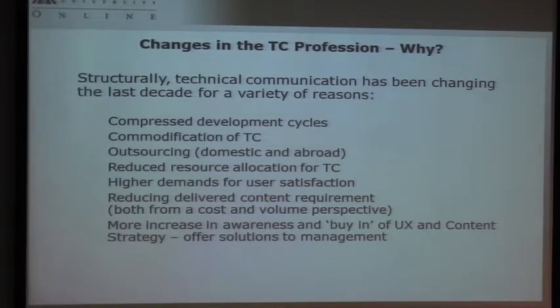There's a bunch of things. There's been a lot of changes, as we all know, in the technical communication profession in the last 10 years. There's a lot of reasons for this. And what I just have here is, I think most everyone will probably find some of these very familiar. Development cycles have been compressed with the growth of Agile, whatever we define that to be. That certainly made things much quicker. I use this term and I just think it sounds cute, so I used it: a lot of technical communication has been commodified. It's more of a commodity, at least certain aspects of technical communication are.